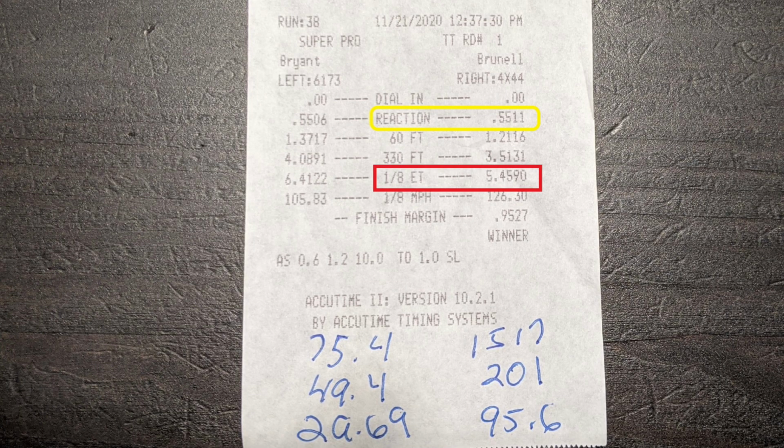So here's my time slip from the first time trial. What's highlighted in yellow is a crappy reaction time of a .51. And it looks like my opponent was near as bad as me. But the ET, the 5.459, falls kind of dead smack in between the two possible predicted values from the program that said it was going to be a 5.456 or a 5.463. So that's pretty much dead in between them. So that's interesting.